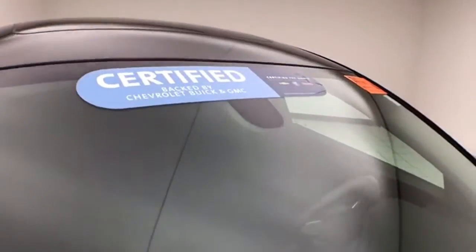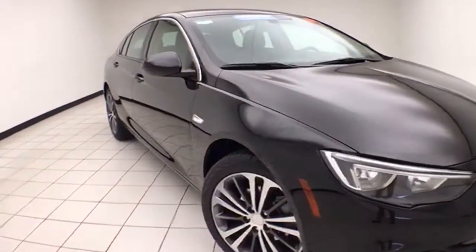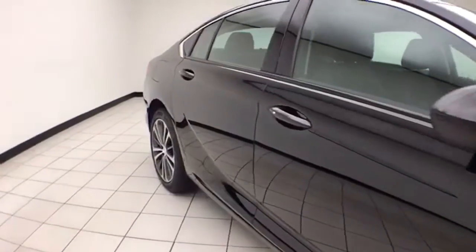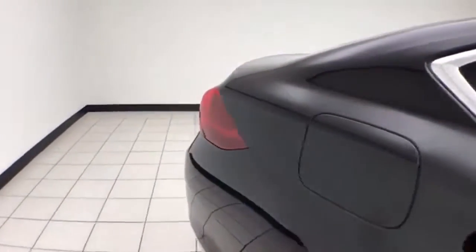To be GM certified, the vehicle goes through a very strict 172-point inspection, giving you the balance of a 4-year, 50,000-mile bumper-to-bumper and a 6-year, 100,000-mile powertrain warranty. You also receive an additional 12-month, 12,000-mile bumper-to-bumper and 2 years or 24,000 miles of scheduled maintenance.